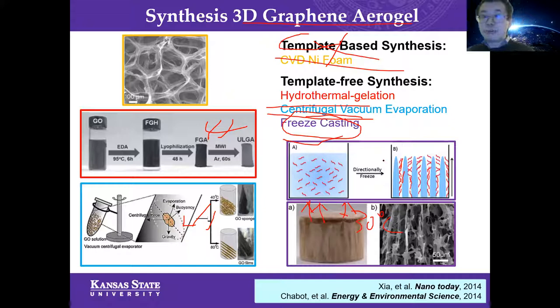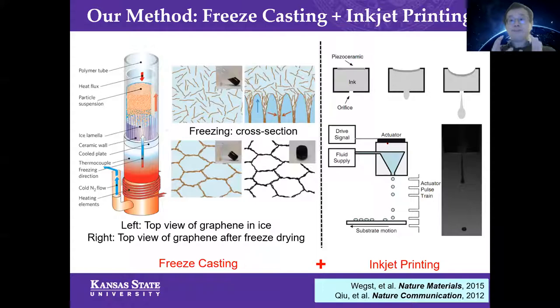And then we do freeze drying, we remove the ice crystals so that we have interconnected pores along the temperature gradient. So this is how we use freeze casting to fabricate graphene aerogel or other aerogels. Freeze casting is a general method, so we can use it to manufacture a lot of aerogels. So after checking all the methods, we propose our method.